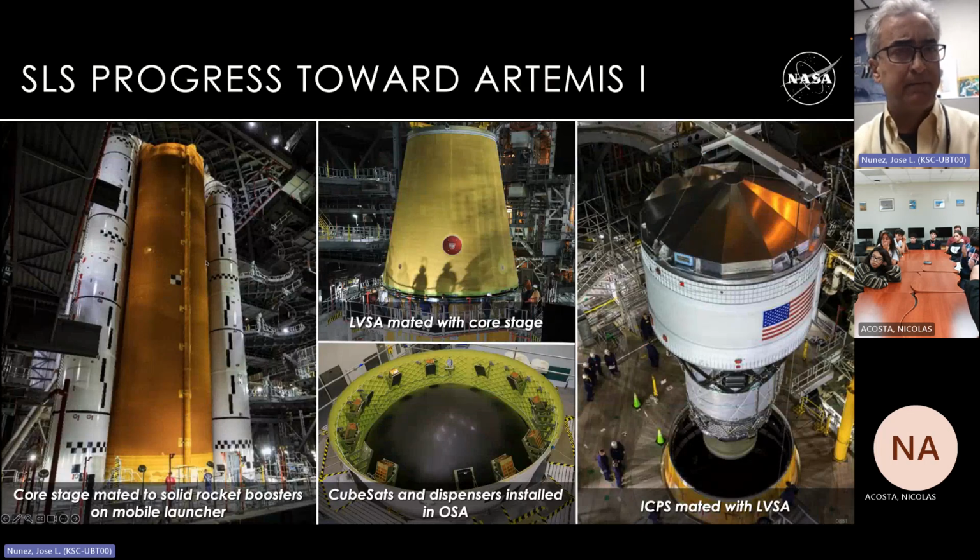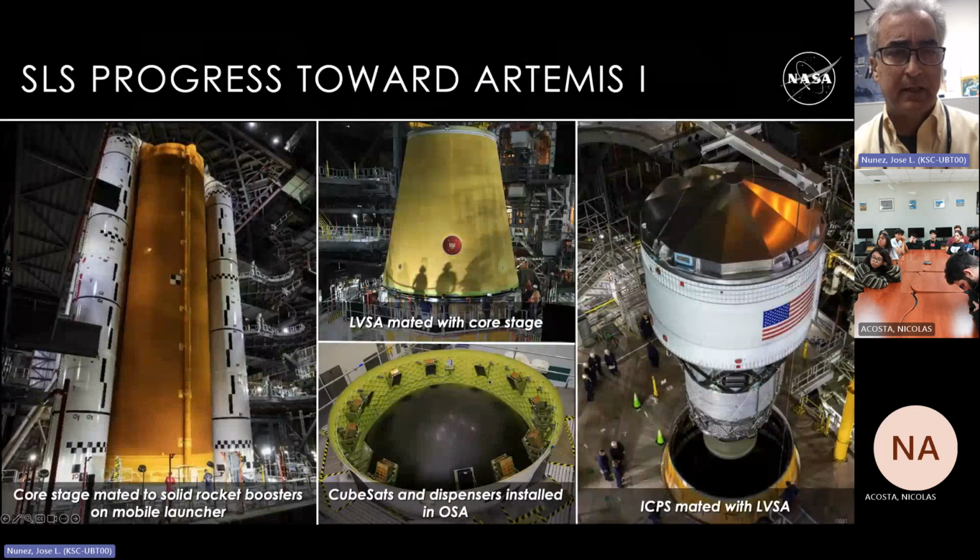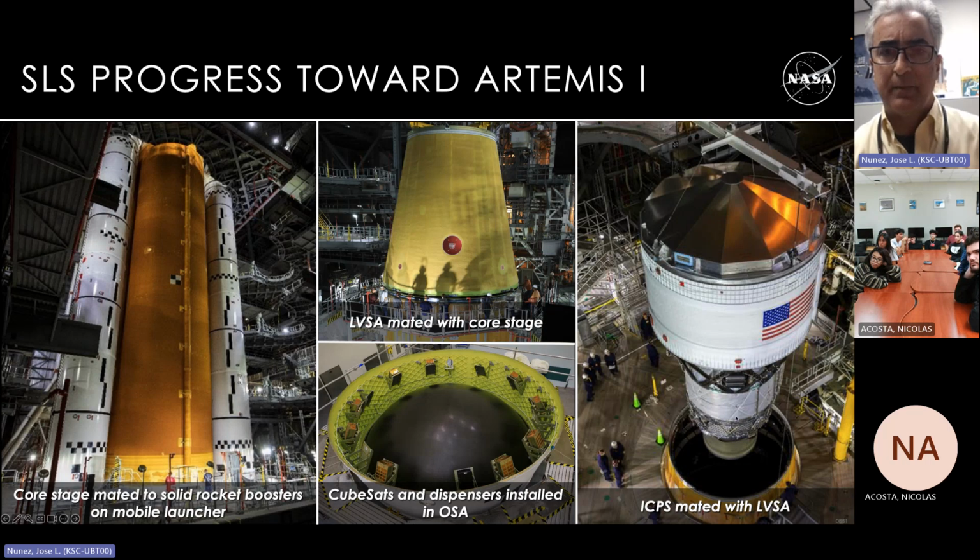And by the way, these were just older pictures. The reason I like to show these is because this is where we had small satellites, or CubeSats, on the orbital stage adapter, and these things would jettison once they were closer to lunar orbit. They just get jettisoned out. And this is our ICPS. It's got an engine here, and the Orion goes on top, and it is the one that takes it to that orbit.